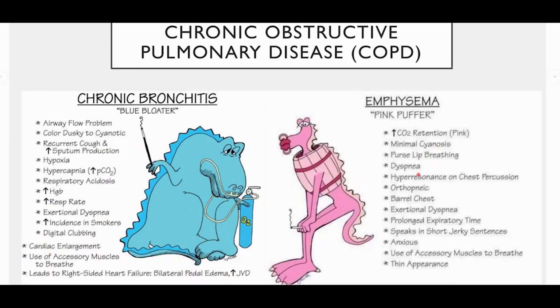Emphysema is the pink puffers. They're going to definitely have hypercapnia and CO2 retention. They usually don't have a lot of cyanosis, and they are always pursed-lip breathing and dyspneic a lot of the time because they're always working hard to try and get air out of their lungs. They have this orthopneic or barrel chest, a chest that's 1-to-1 diameter to height, where ours is usually 1-to-2. So their chest enlarges because they're working so hard and air is trapping, and they always feel like they can't get the air out.